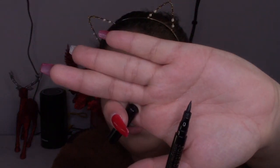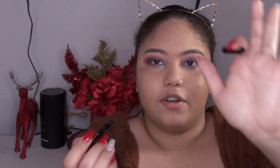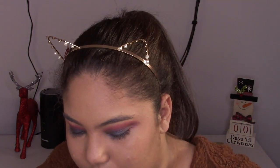Okay, so yeah, it's this very thick felted tip, so it's very thick, or you can make it very thin. But it doesn't do the thinnest lines, but whatever. Okay. So I'm just gonna line the top of my eye.